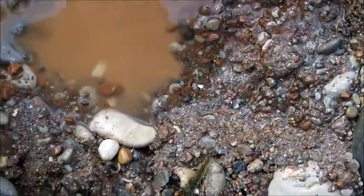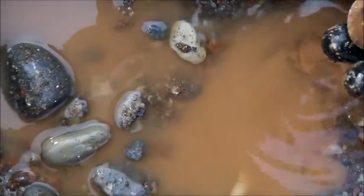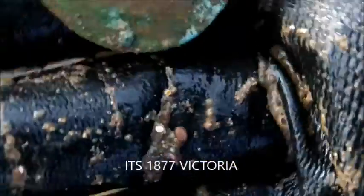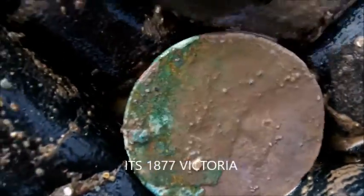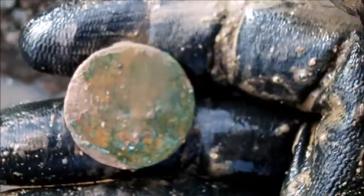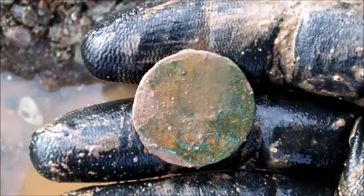Okay, right, next target. It's in the hole here. And it's just another penny, I think. Can't tell because it's crusty, but I think it's a penny anyway. We've been finding coins again, that's all good. I found a few fishing weights and little bits of brass and things, but the coins keep coming. That's what it's all about. Anyway, I'll see you on the next.